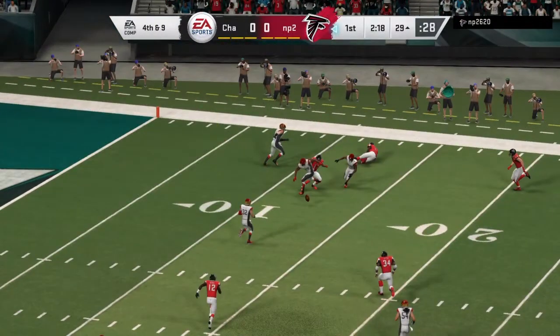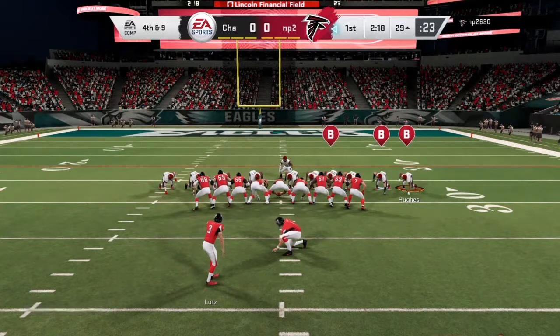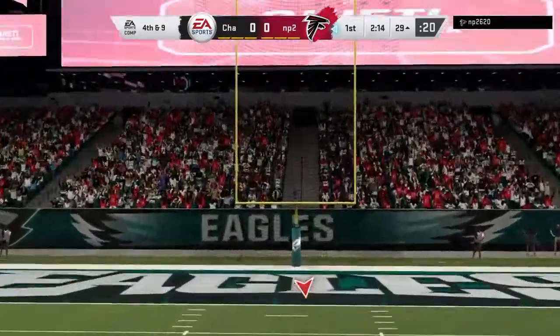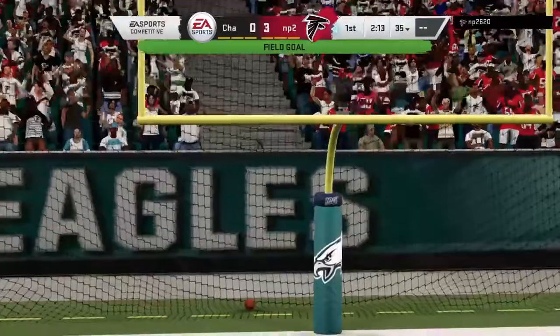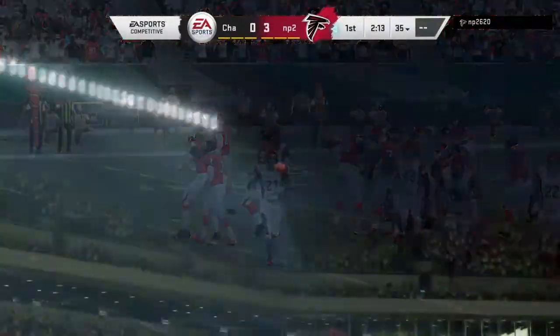Xavier Rhodes, the cornerback, there in coverage. Certainly looked like they were getting ready to convert there on 3rd down, but what an effort to get his hand on that one, knock it away, and brings up a 4th down decision. And this will split the uprights. It's right down the middle, and the Falcons are out to a 3-0 advantage.